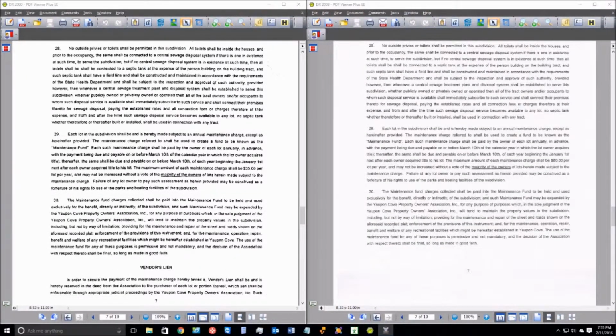Another thing to note, the deed restrictions filed in the year 2000 on page 7 state that the maintenance charge will be $35 per lot per year, and may not be increased without a majority vote of the owners. Well, again, a majority vote has been defined in the bylaws. You can watch my original summary video to learn about that if you haven't already.